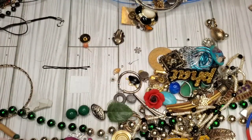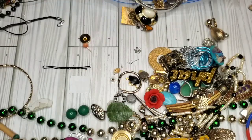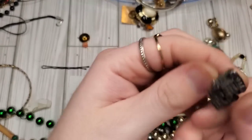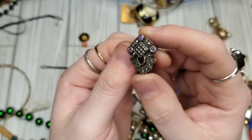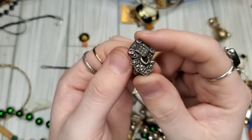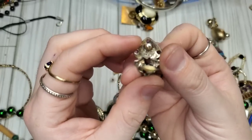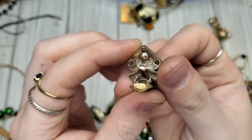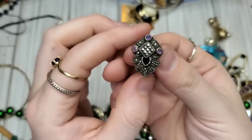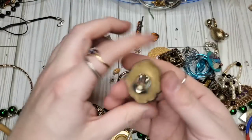Nice. This also kind of looks like 925, but I don't know. This, wow, this definitely is 925, isn't it? Yes, this is. This is a 925 clip-on. Look at all those marcasites and amethyst. Wow, that is so pretty. And that is marked 925 HAN. Super pretty. That is silver. Hope we get the match.